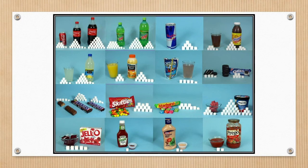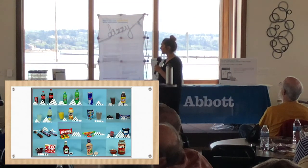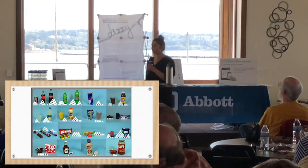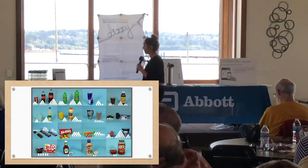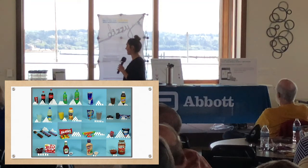I'm sure you guys have heard of this or seen this, but this is just a few pictures of, you know, each of those little sugar cubes is about 2 grams of sugar. 4 grams of sugar is equivalent to a teaspoon, and the average American consumes about 22 teaspoons of added sugar. That's not what's in fruit or milk. It's in addition to that, a day, 22 teaspoons a day.